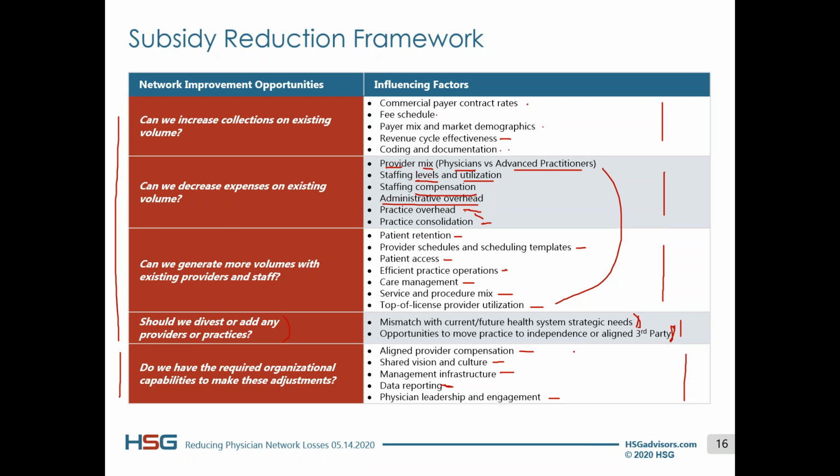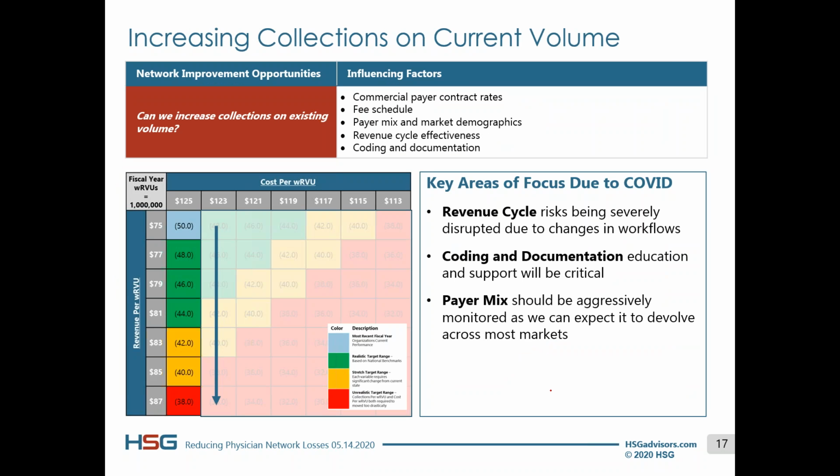So these are the things that even as we're evaluating how do we improve network losses, we should be evaluating how do we build these things into our organizational capabilities so that as we identify opportunities, we can make adjustments. So we'll take the next couple minutes to drill down on a few of these things and really talk about how we see these elements being impacted by the last 8 weeks or so of the COVID pandemic.